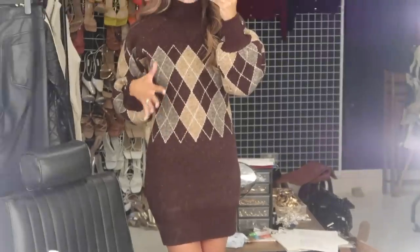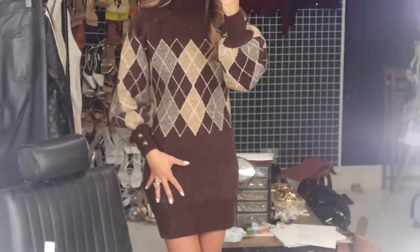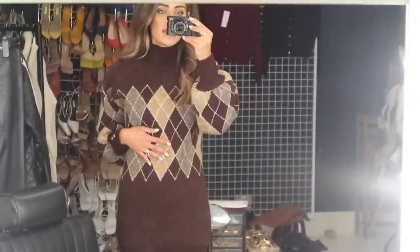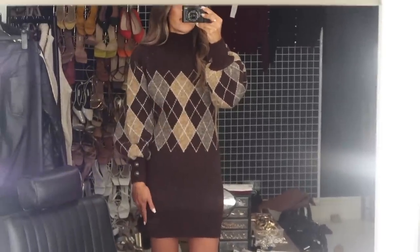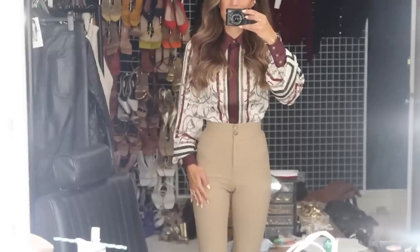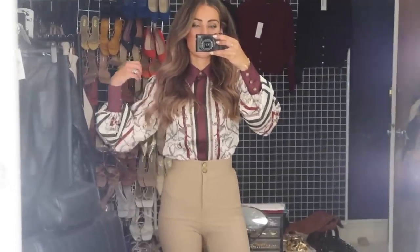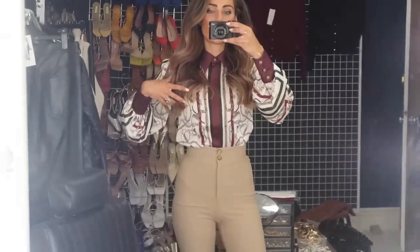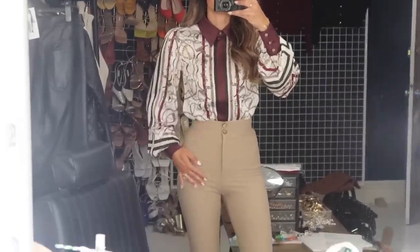But this has really beautiful tones through it as well. It's got this kind of oatmeal, and then grey, and then this deep maroon, which is going to be so perfect. And again, with tights and flat boots, this will look so lovely. Every time I put these jodhpurs on, I can't believe that we created these. But we are wearing it with the last shirt in the horse bit print story, and I think it works really well with this colour.